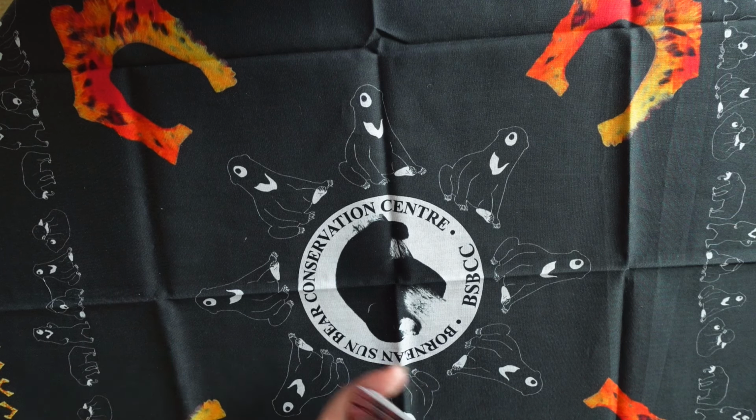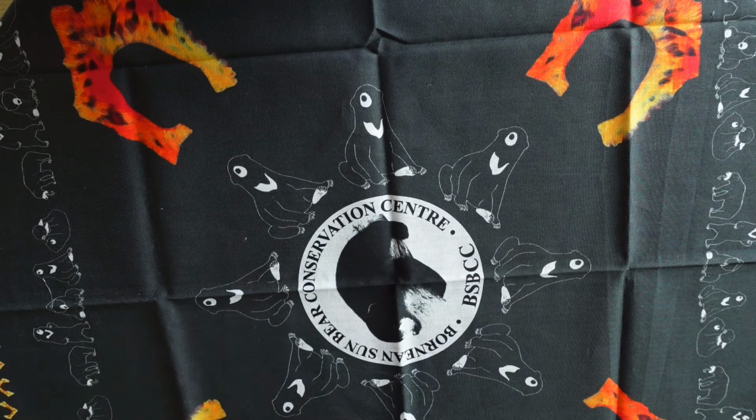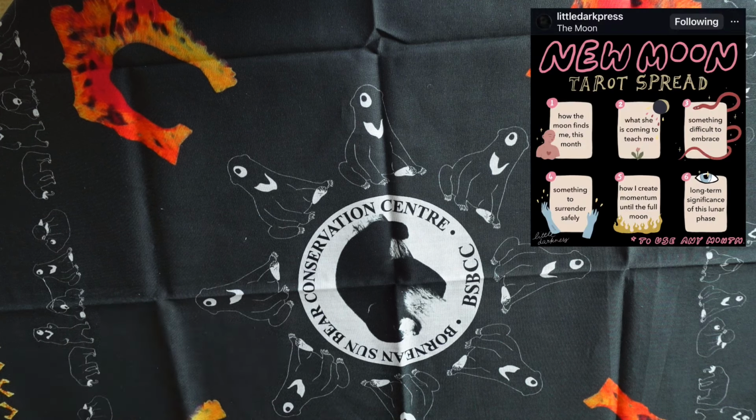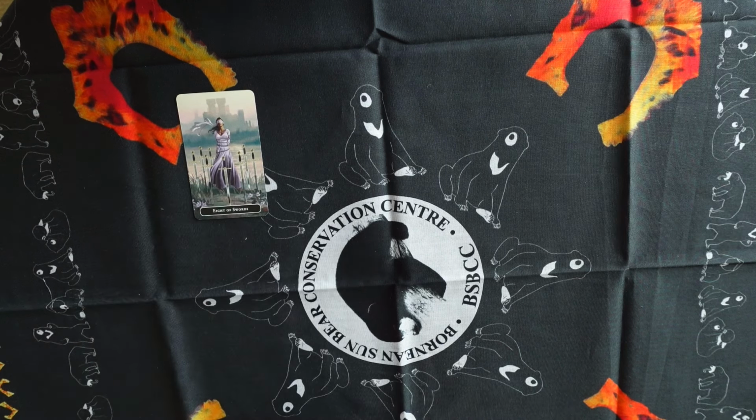So I'm just going to quickly shuffle the deck. Okay, so let's have a look. So we're looking at position number 1, how the moon finds me this month. And we've got the Eight of Swords.